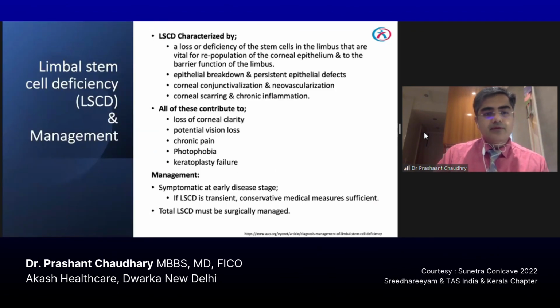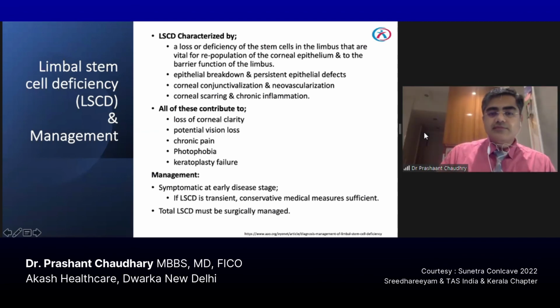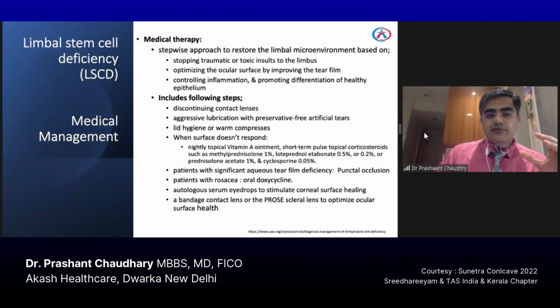I think we're running out of time. Just would like to maybe cover a little bit of limbal stem cell deficiency. Post chemical burns, there is limbal stem cell deficiency, where the conjunctiva then grows over the epithelium. So in such cases, what we have to do is we have to replenish the stem cells at the limbus. So how do we do that?